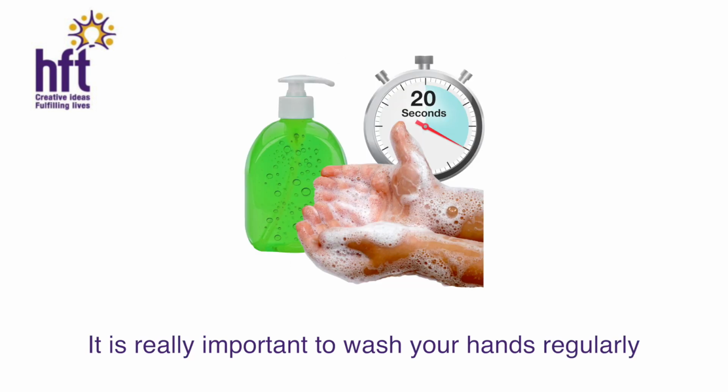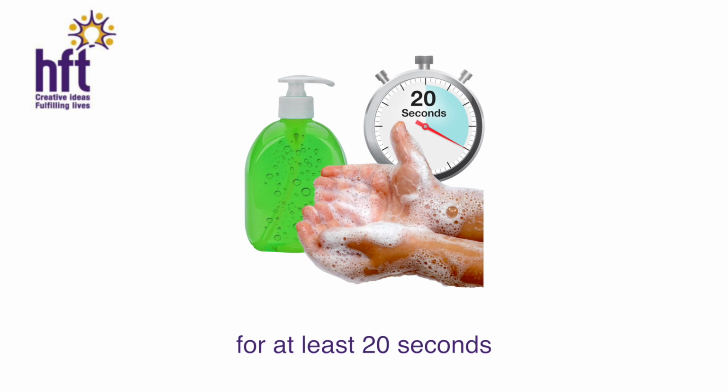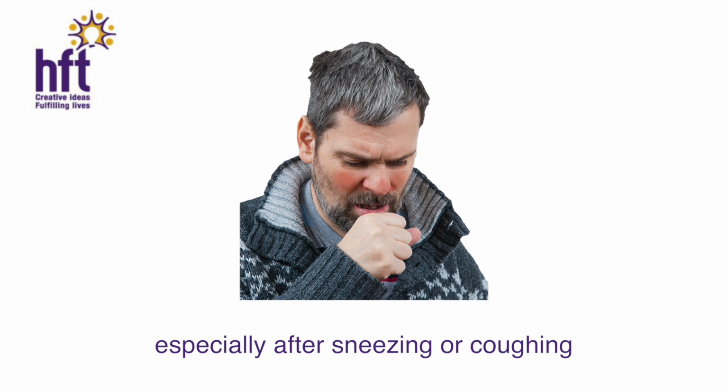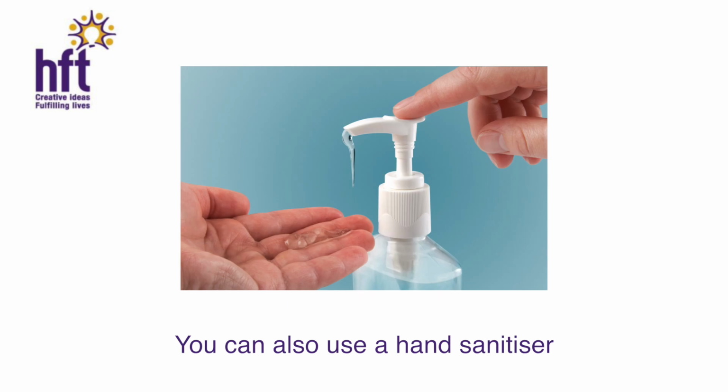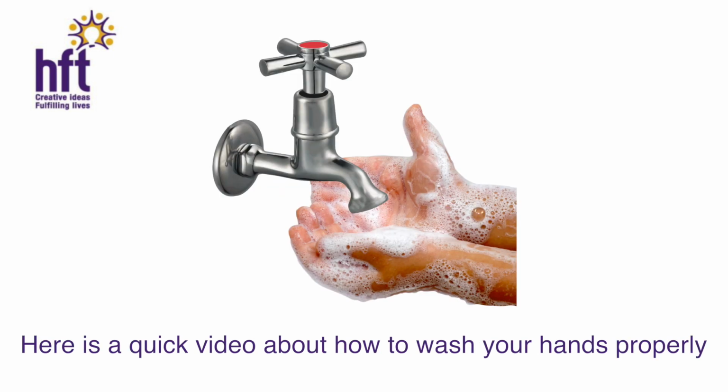Try not to touch your face. It is really important to wash your hands regularly for at least 20 seconds, especially after sneezing or coughing and before eating any food. You can also use hand sanitizer. Here's a quick video about how to wash your hands properly.